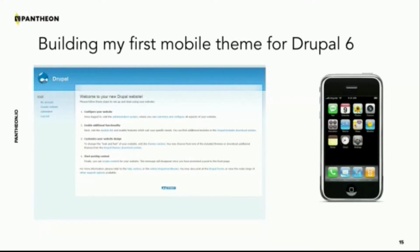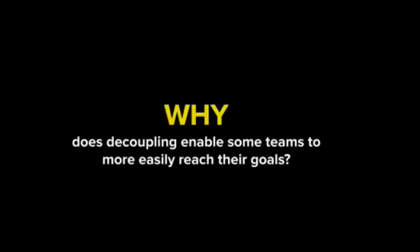So why am I telling that story in the context of decoupling? Well, I think in 2010, I underestimated the scope of the challenge that these devices presented. I think I didn't fully grasp what this customer really needed. And now 10 years later, their website is not a Drupal website. They've gone on to another system. In the last 10 years, the expectations have shifted greatly.